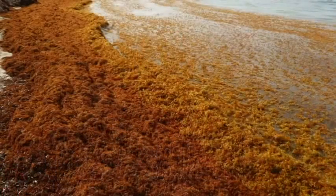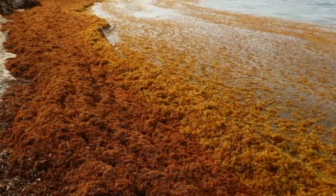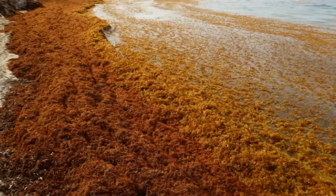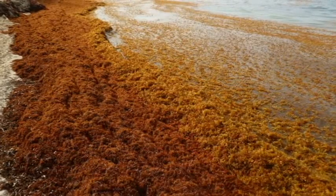So as we as humans generate more nitrogen and phosphorus runoff, that is resulting in increasing biomass of sargassum. However, the actual arrivals of sargassum, or the influx on a particular island, are influenced more directly by winds and tides and currents that then transport that biomass to a particular location at a given time.